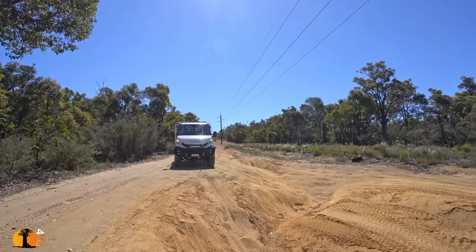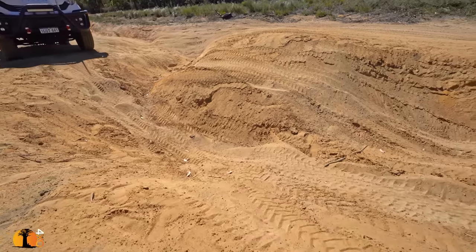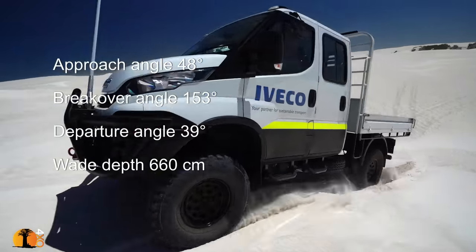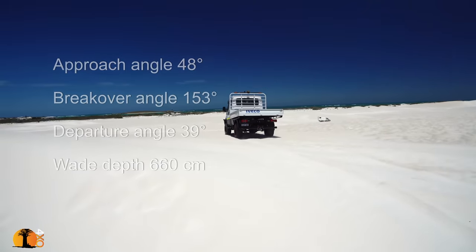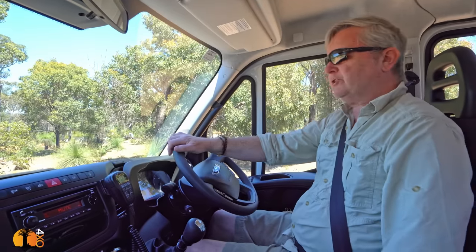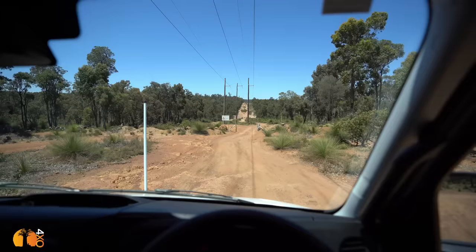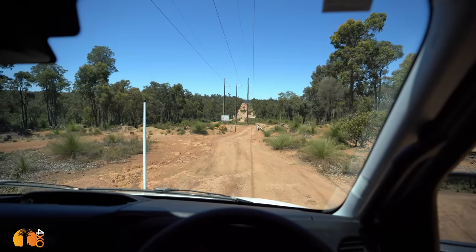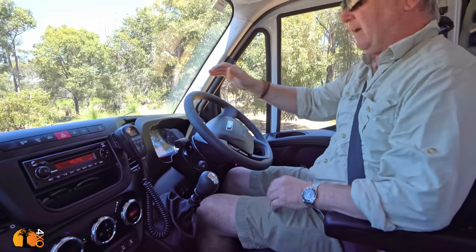And of course, the question you've all been waiting for: how good is the Iveco off-road? We're going to give the Iveco an off-road test on perhaps what is Perth's best known off-road obstacle course, called the Power Line Track. Anybody four-wheel driving in Australia, well certainly Western Australia, has been here. This is my first visit, so we're going to see how she does.